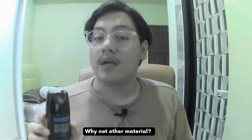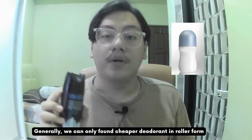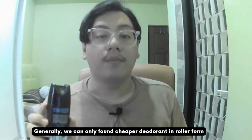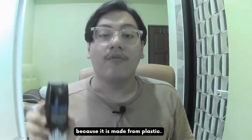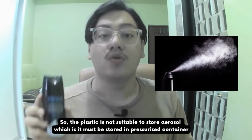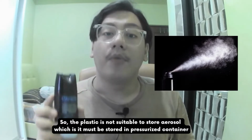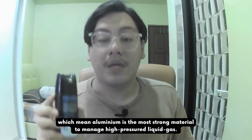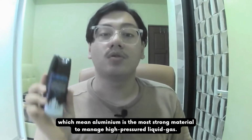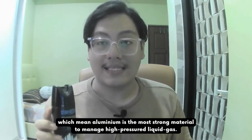Why not other materials? Generally, we can only find cheaper deodorant in roller form because it is made from plastic. Plastic is not suitable to store aerosol, which must be stored in a pressurized container. Aluminium is the strongest material to manage high pressure liquid gas.